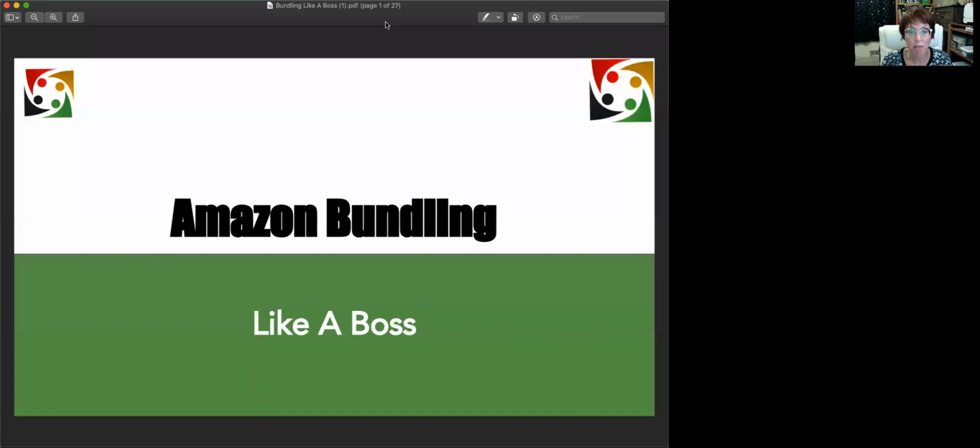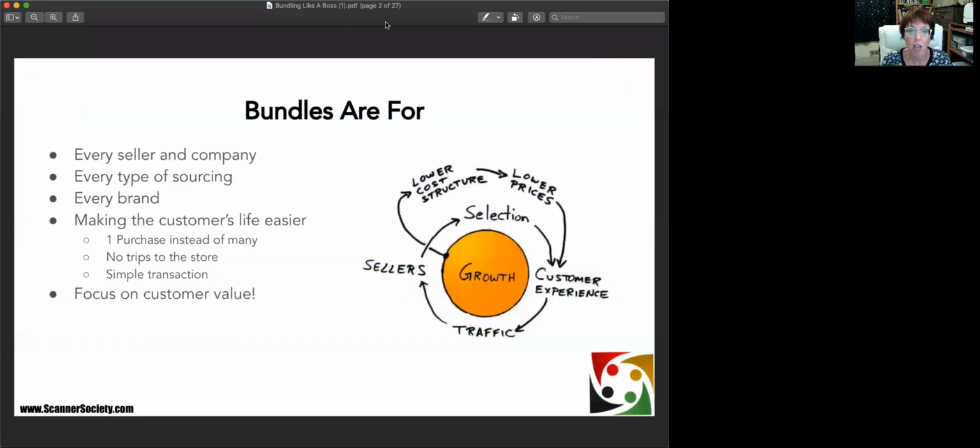So Amazon bundling, what is that? A lot of people think bundles are for big sellers. Some big sellers think they're for little sellers. But I actually think bundles are for every seller. However you source, you can be bundling every brand, meaning if you're a brand owner, not saying you should bundle every brand. And the point of a bundle is to just make the customer's life easier. It's really important to remember that.